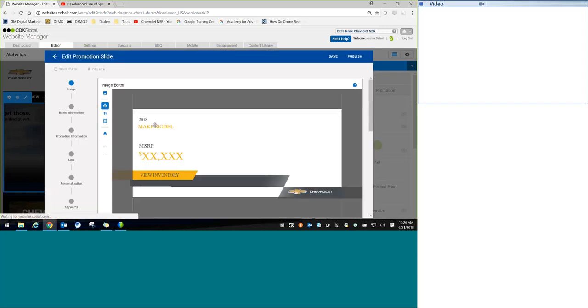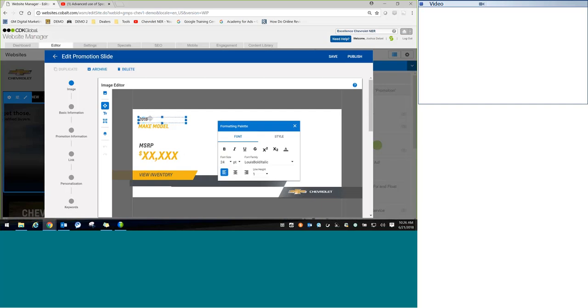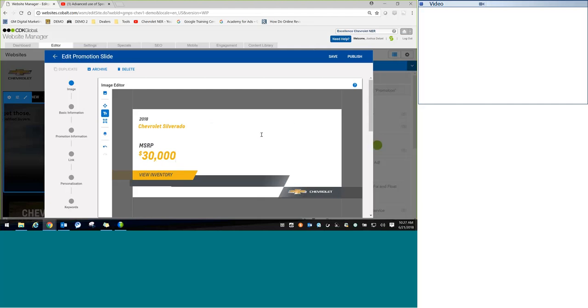I'm going to do one for a Silverado real quick. So you can click into any of these boxes. They have added the year right here for me. 2018 Chevrolet Silverado. And I'm just going to say $30,000. And I'm going to exit out of that.